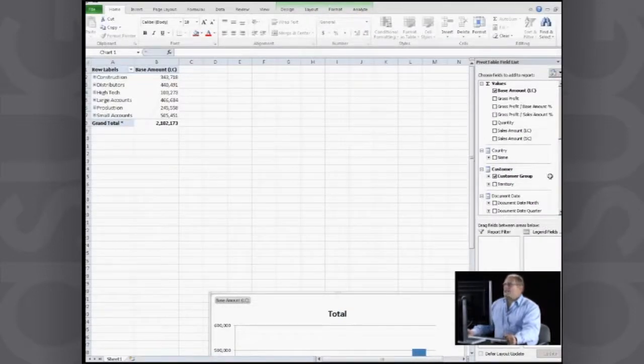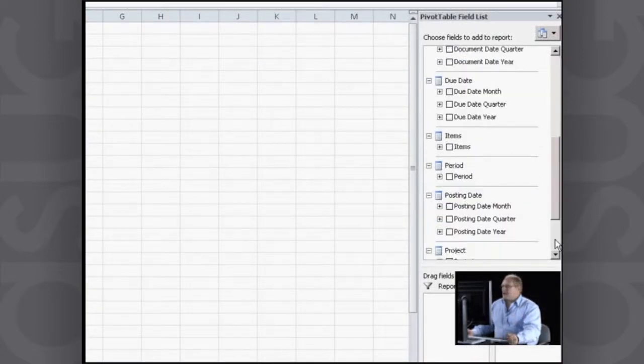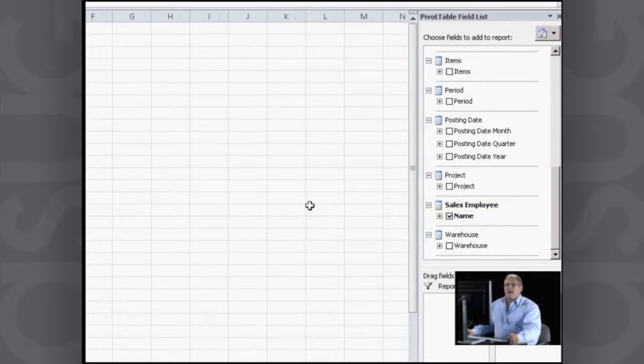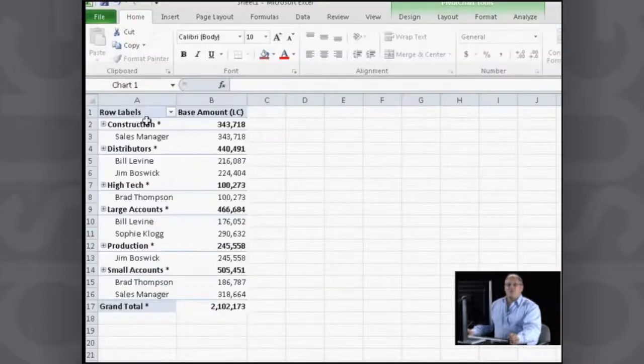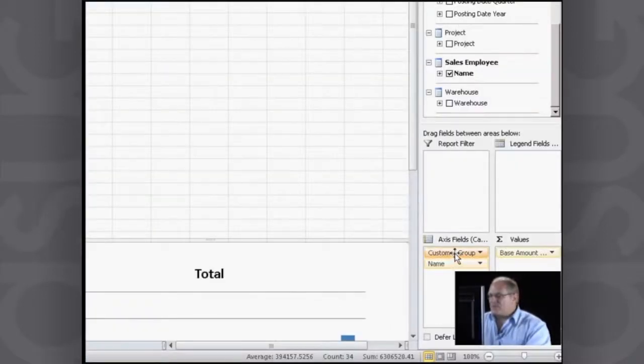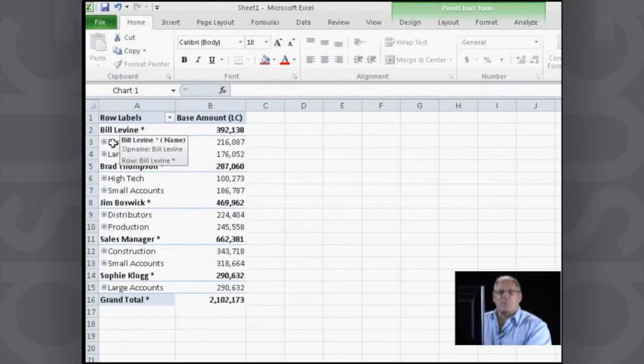Well, I actually want to see which of my salespeople are selling the most into these customer groups. So again, I can scroll down here until I find my sales employee name. I click on that, and now I can see which of my salespeople is selling into which of those accounts. Now, if I want that the other way around, quite simple, I can just rearrange those. And now you'll see I get the salesperson at the top, and then I can see the customer groups underneath that.